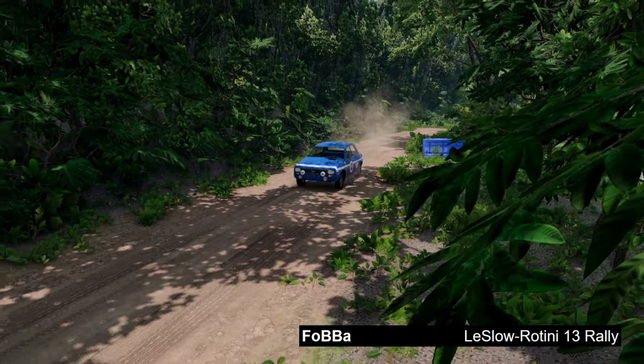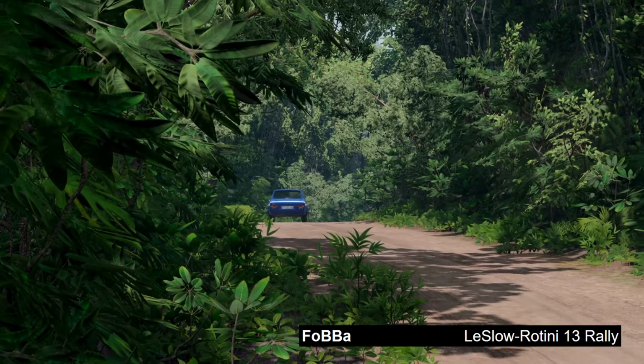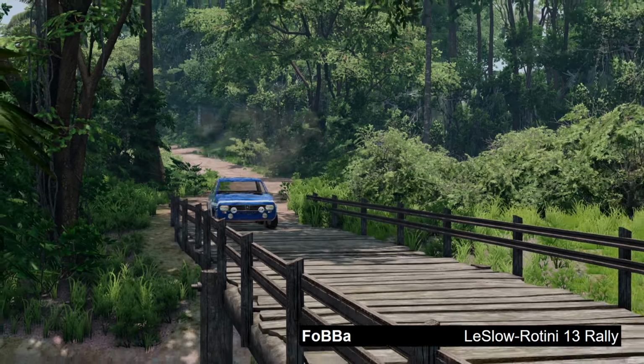After taking 2nd in the first stage, Phoba in the second the Slow Rotini 13 Rally would be pushing to try and break Orange Ghost's streak of stage wins.